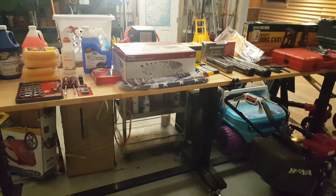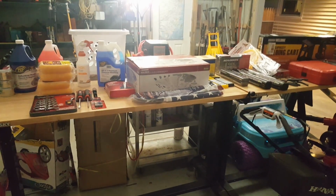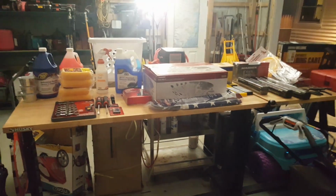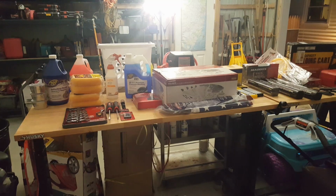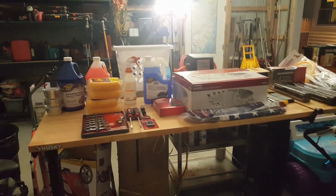Hey guys, figured I'd share some of the tools I picked up just recently. Some today, yesterday, and earlier throughout the month. Some I didn't get a chance to play with yet.